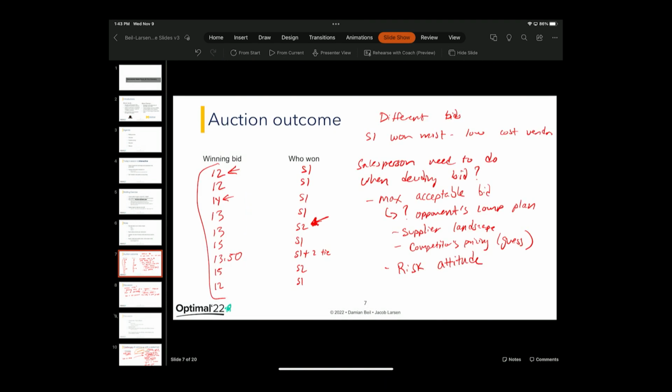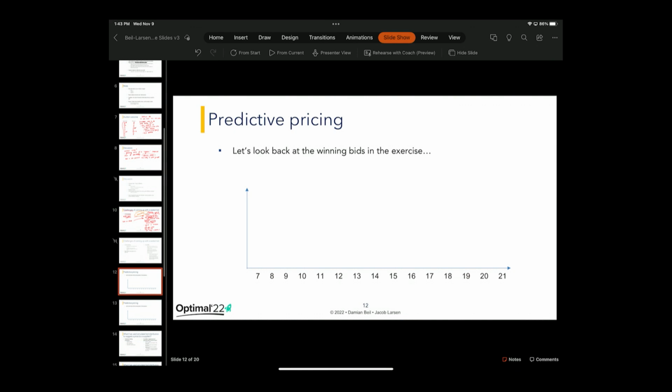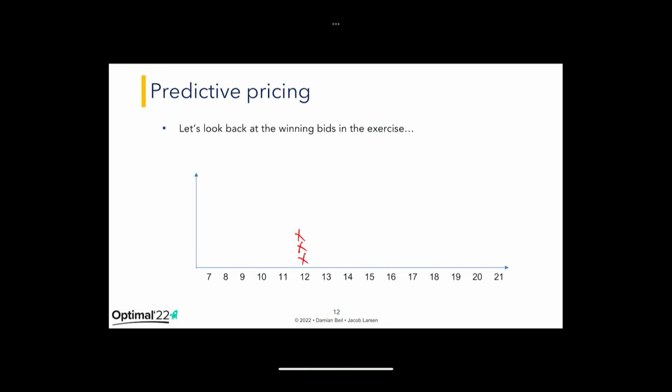We had a bunch of bids at 12, two at 12. Three 12s. We had three 12s, so I'm just going to put some X marks because we got some 12s. I think we had a couple 13s, a couple 13.5s. I think we had a 14. Did we have a 15? I think we had a 15. We had three 13s. Okay.